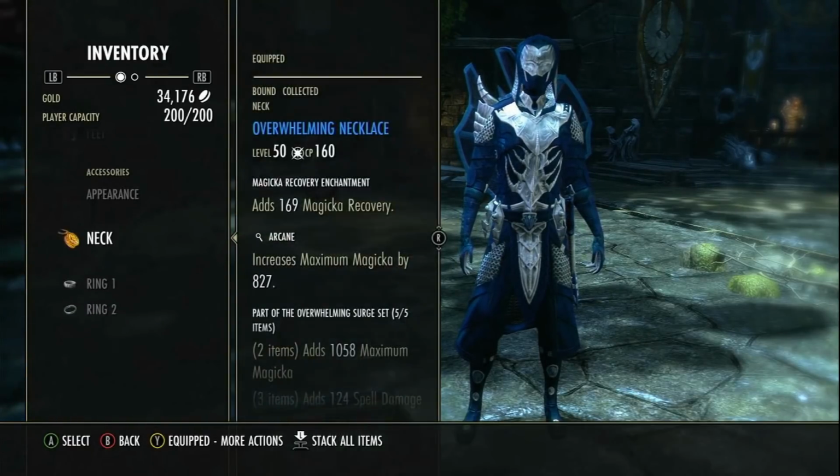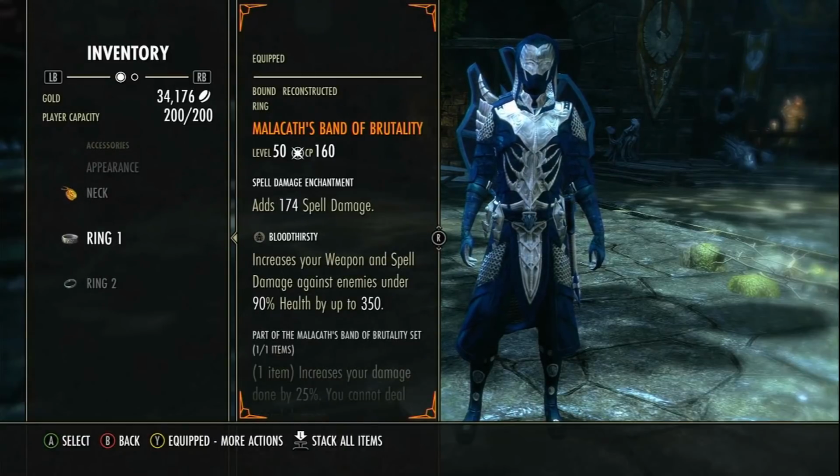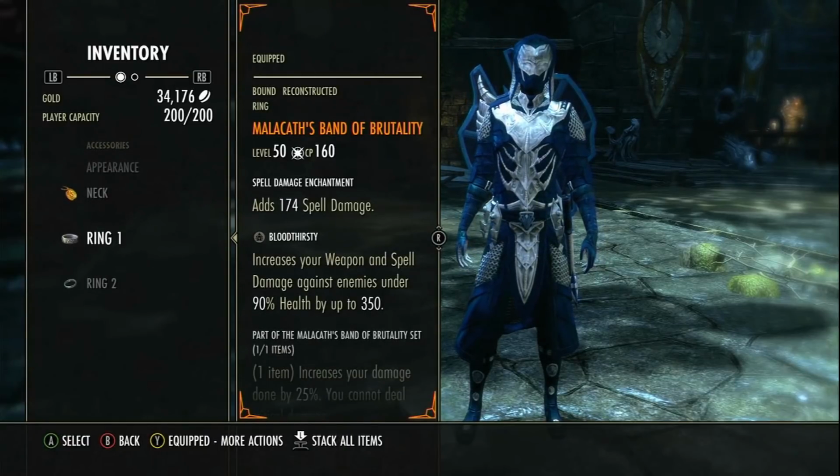So you can absolutely run 2 monster sets. You have to take off Malakath or you take off Vadishrans. I think Malakath and Vadishrans is just better.